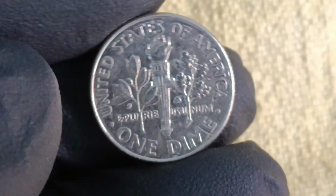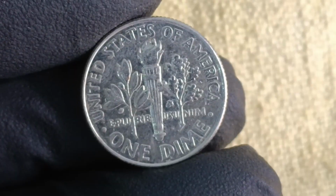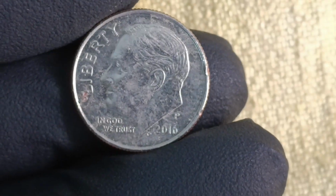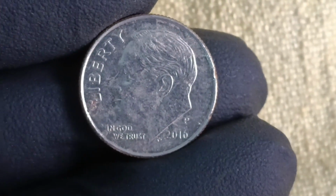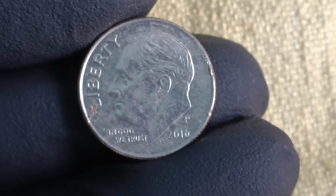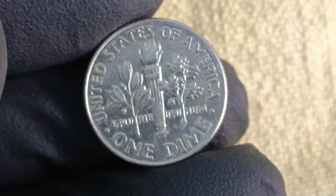The mint's annual output exceeds 1 billion dimes, and within that staggering number, anomalies may hide like grains of sand concealing pearls. Your task is not to rush but to notice a slight doubling on liberty, a misaligned rim, an off-center strike. All can mean the difference between pocket change and a life-changing discovery.